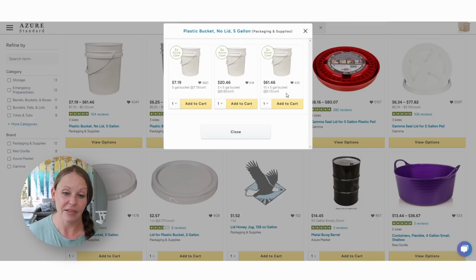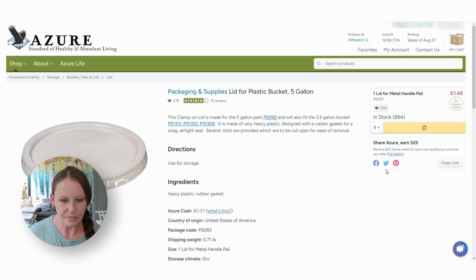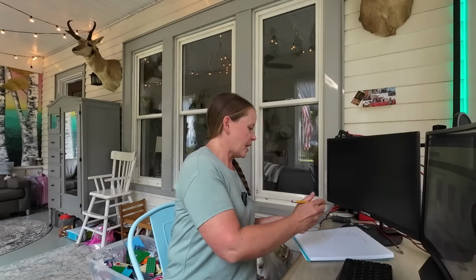Just like anything else, when you buy bulk, you get a good price, and actually $6.15 per bucket is cheaper than even Walmart and Home Depot. So I am going to add this to cart this time, and I'm going to go ahead and add on the lids as well. Okay, so I'm gonna check that off my list.